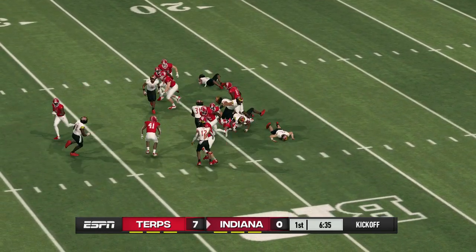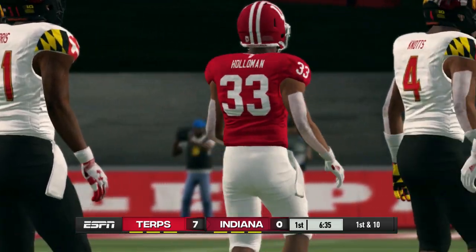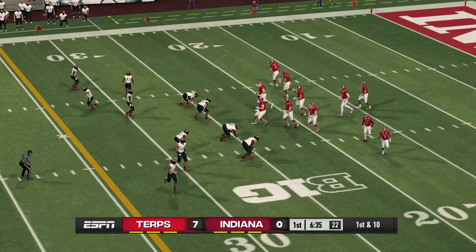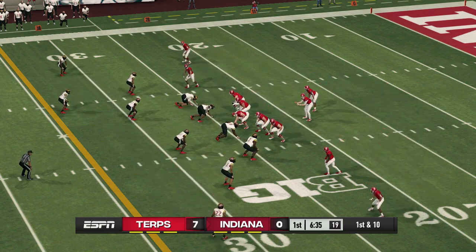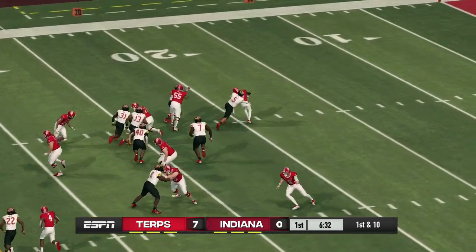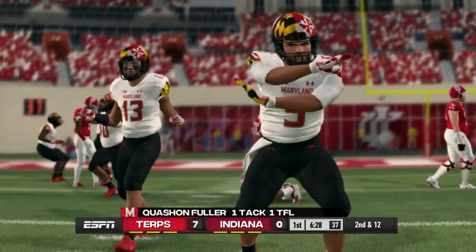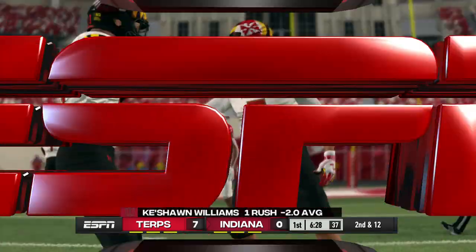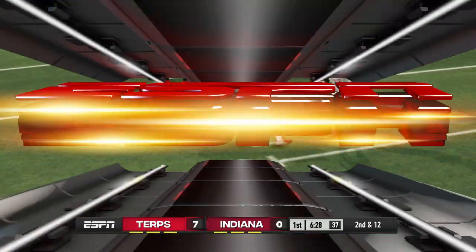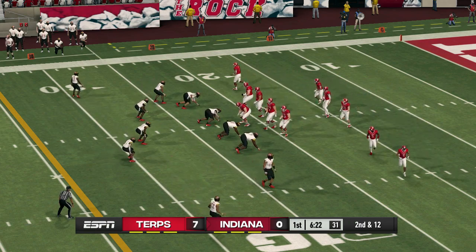He's to the 20. They'll bring him down at the 24. Now the offense gets ready to take their first crack at it. And he's taken down around the 22-yard line. That play was over before it got started. That was just a case of the offensive line getting beat at the snap of the ball. Second down, about 12 yards to go. Ball on the 22-yard line.